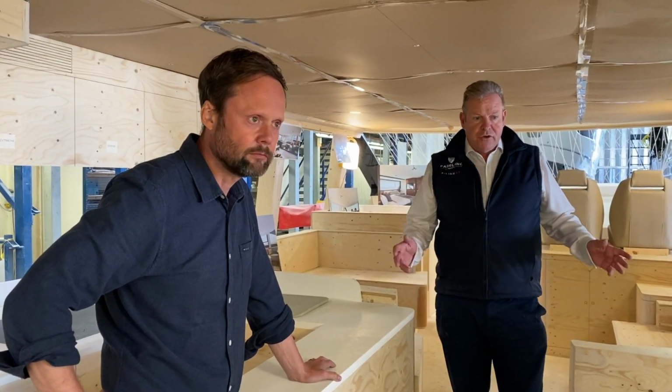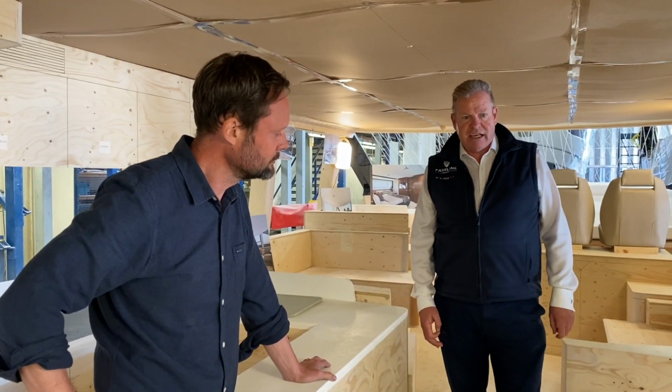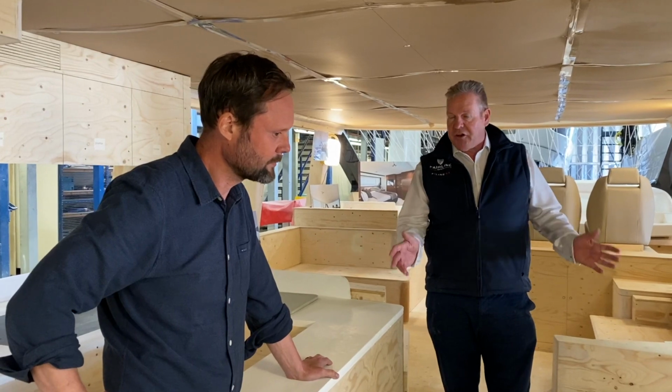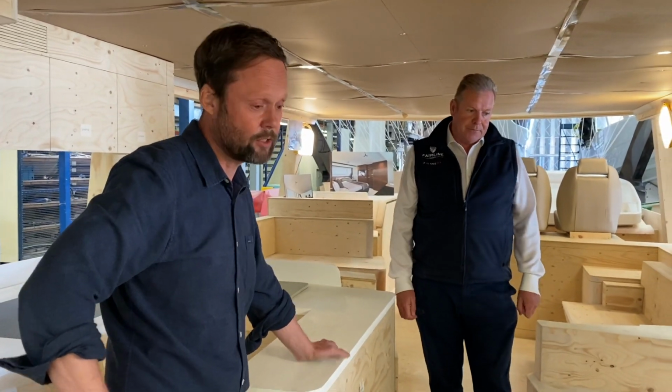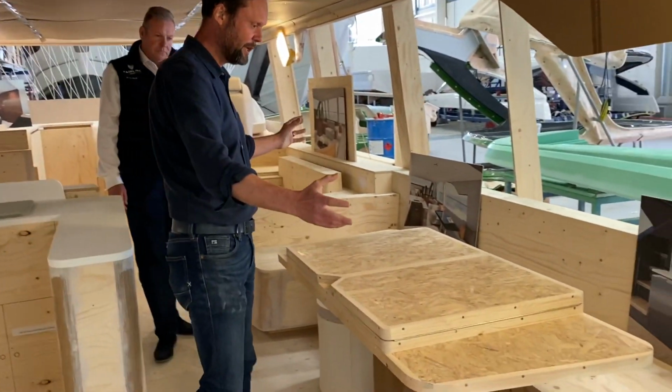So moving on to this area here, Andrew, this is one of the really big wins with the new Squadron 68 Evoque, because we've gained a dinette area. Certainly. I mean, it's not a small dinette either. So there's plenty of seating for 6 to 7 people.